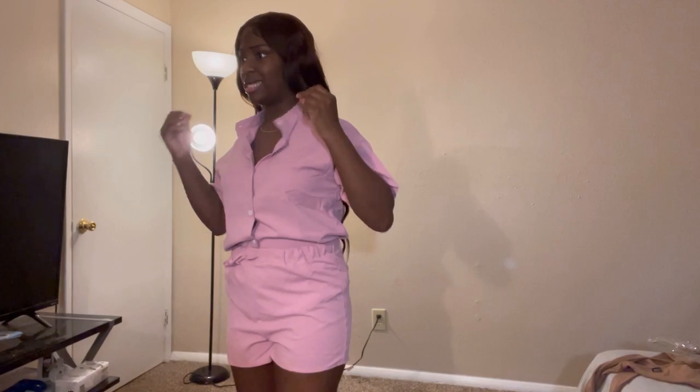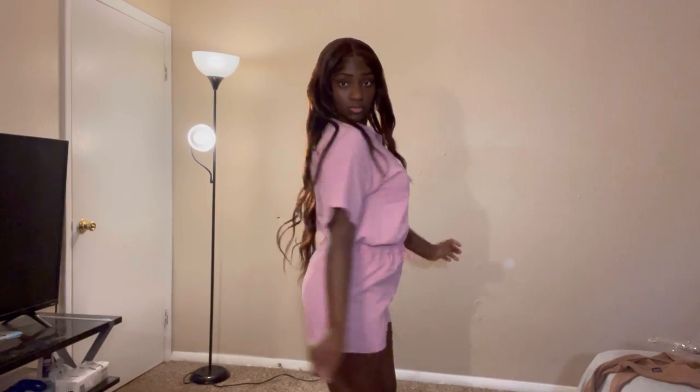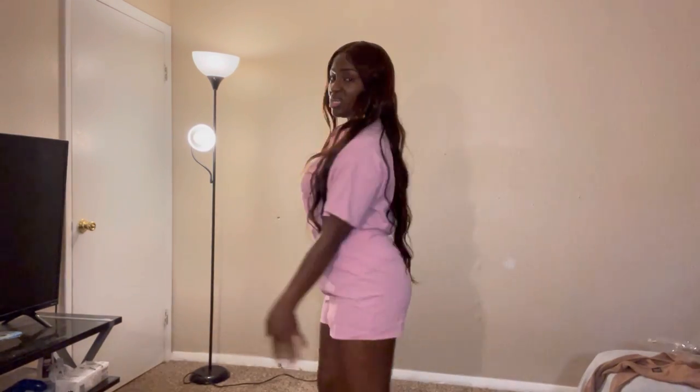Like, this collar is giving waitress vibes. Why is it like this? It's all right. But do y'all get what vibes I was trying to go for? Like the model vibe. It's just not giving to me.